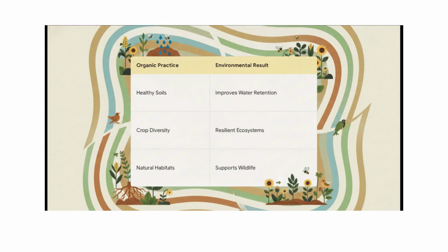Fostering crop diversity naturally creates highly resilient ecosystems that can actually withstand serious environmental stress. And by keeping synthetic chemicals out of the picture, farmers are cultivating natural habitats that support critical pollinators and wildlife. Every single action taken on the farm sparks a positive, cascading reaction in the ecosystem around it.